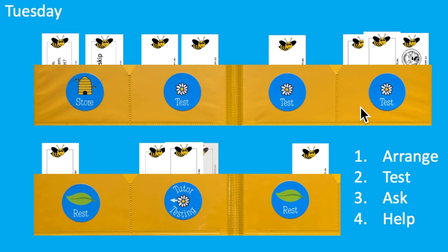Then you'll move backwards to the next pocket, testing each flashcard, moving it forward if correct, asking questions that can reinforce that memory pathway, particularly things like how did you remember it, or what strategy did you use, or how did you do it? And then the flashcards that are not correct, you can provide some help, both in explaining and also maybe helping them come up with ideas of how they could remember the answer next time. Working backwards through the pockets.